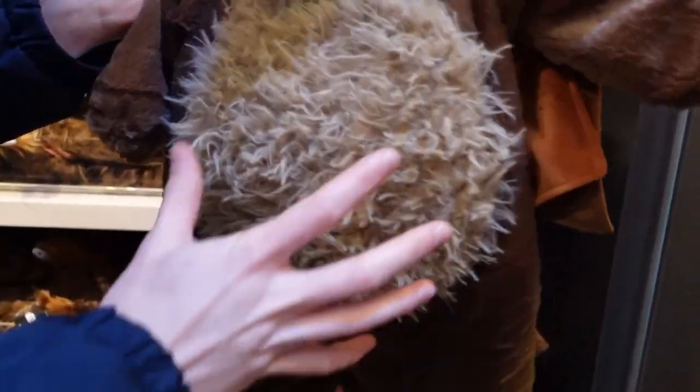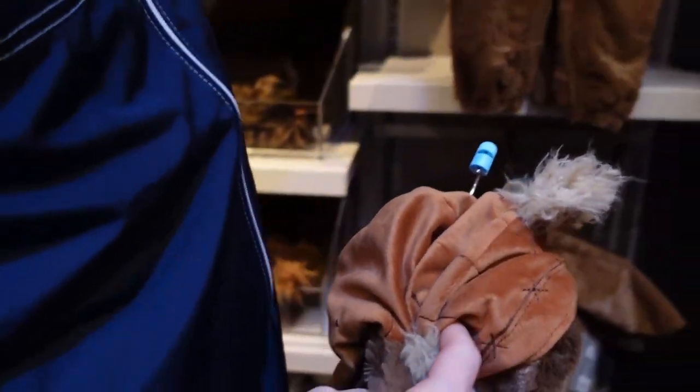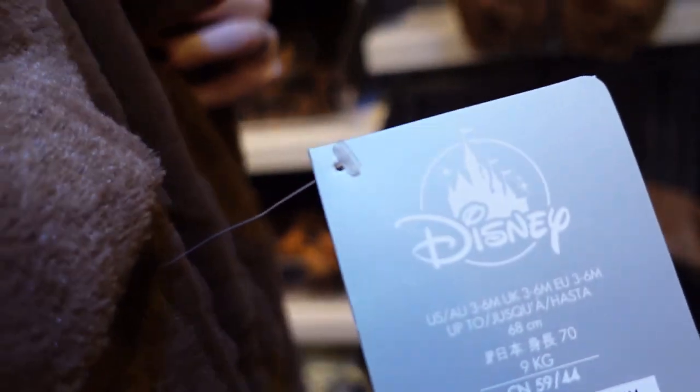Look at this. Your baby could be a little Ewok with a little fuzzy belly. Does it have a little hat as well? Or is it like a hat hood combination on there? Where's the tag? How much is this one? Oops. This one is 40 euros. It's so cute.